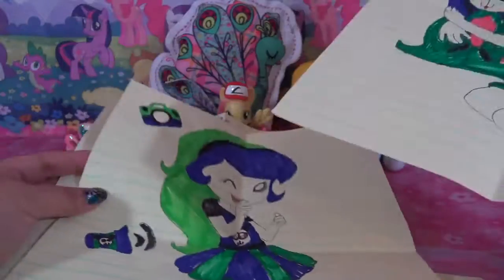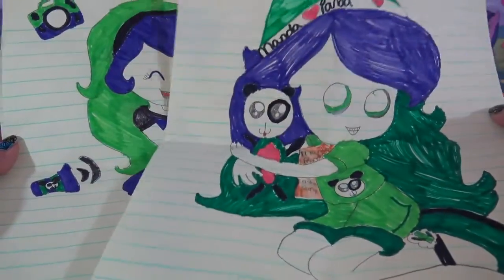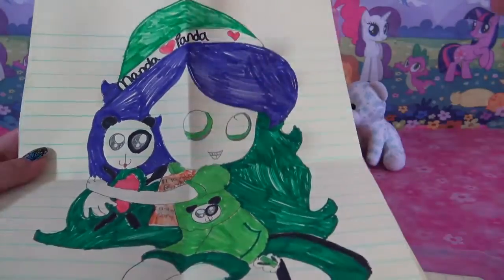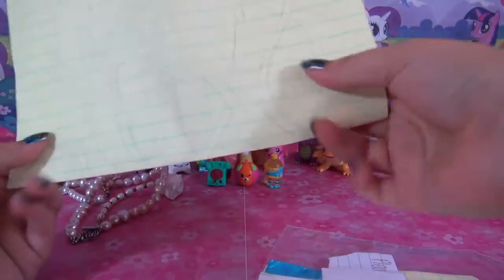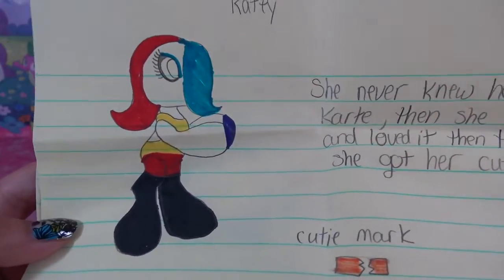And check out this awesome drawing of Manda Panda wearing a hat. I love it. It's so cute. And another one of her giggling and smiling. I love it, Addie. Definitely going on the fan art wall. And inside, Addie sent two OCs.